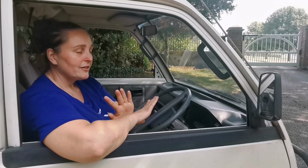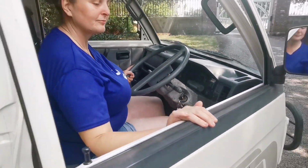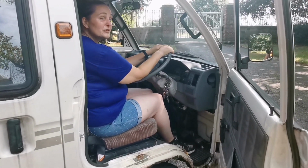First thing we're going to show you is the front of the camper. And the good thing about these is if I open the door, there's your seating position. It feels like you're driving a bus. Where to next? Ding ding.